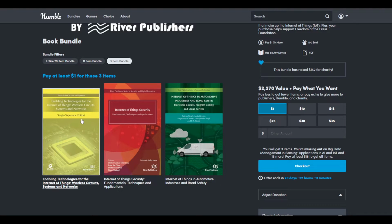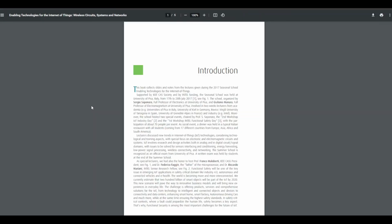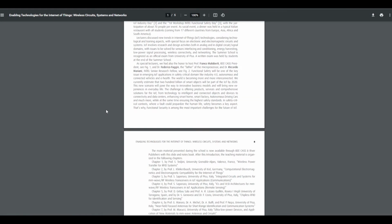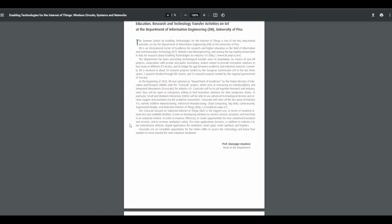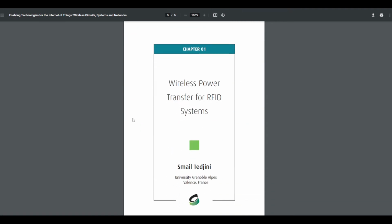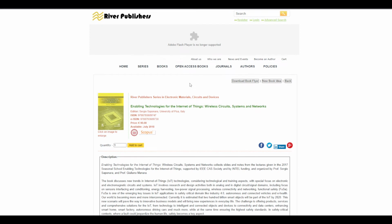Now, I'm going to show you this next part only for the first one, but you can do this on each and every book. So you can click on each one and you can actually get a PDF preview of what the book is going to be like. A lot of times this will come in handy because you can see the style that they write it in and see if it's something that's going to be compatible to what you're going to enjoy. But you can also click here on the publishers and go straight to their site.